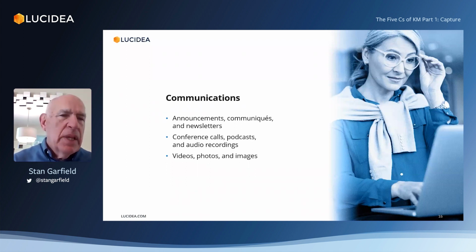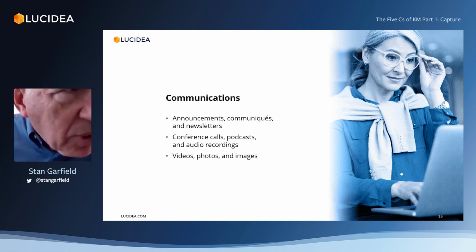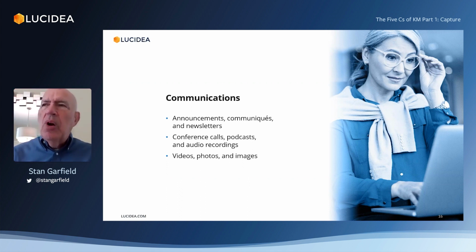So that's the whole purpose of capture, is to make something so that it can be later found and used. Same thing applies to conference calls, podcasts, audio recordings. If you have meetings, if you have conference calls, if you have sessions where you want to make sure that what was presented, what was discussed, is not lost, that it can be retrieved, people can go back and listen to it, people can go back and learn from it. You want to have a way of capturing that.